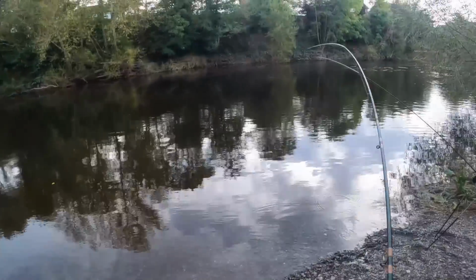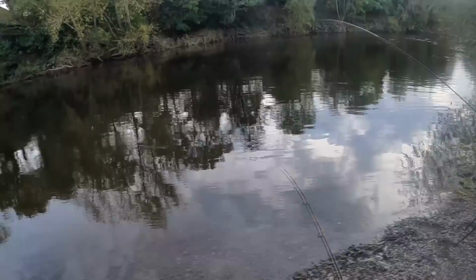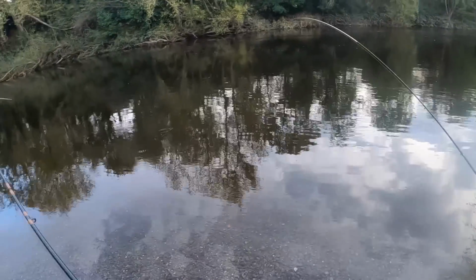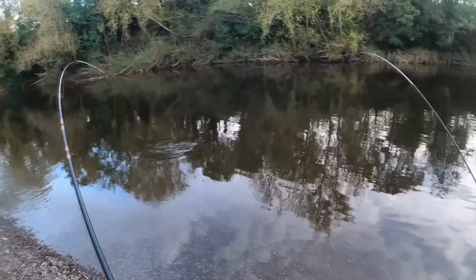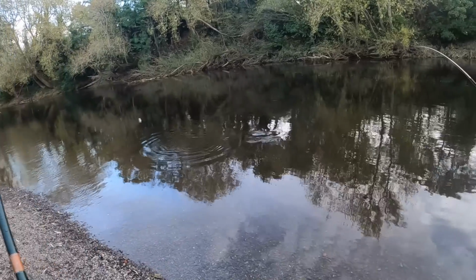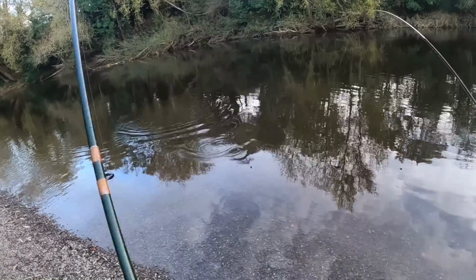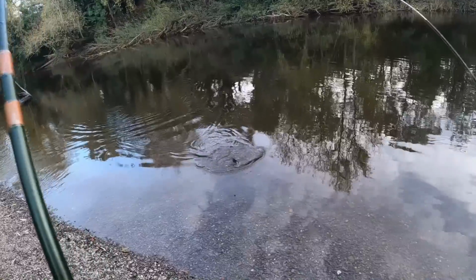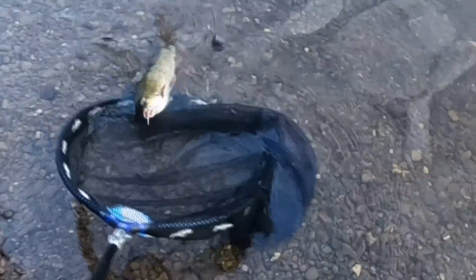I don't think it's a big barbel, but it is a barbel. Either that, or it's a really good chub. I'm going for a smallish barbel. Yeah, maybe it is a chub. What is that? Small barbel. My goodness me.